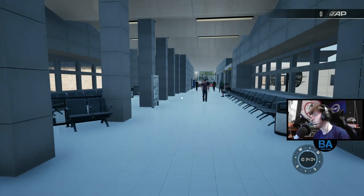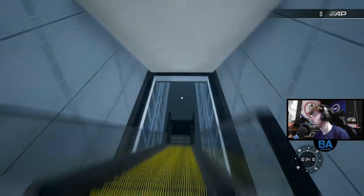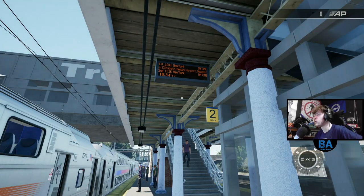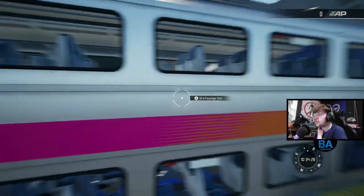It looks like sort of an airport, doesn't it? A little bit. Let's have a look. There's probably a lift here. Oh, no. Well, down we go anyway. Let's have a look at what's that saying on there? Oh, yeah, that's much more frequent. So I suppose some of them don't stop at every single station. 10:41, 11:26. So I suppose every hour or so.